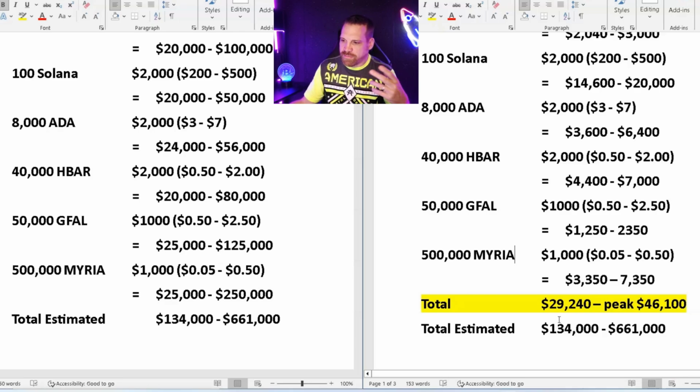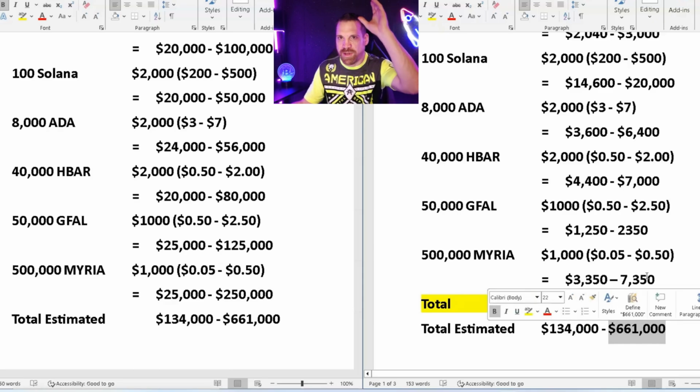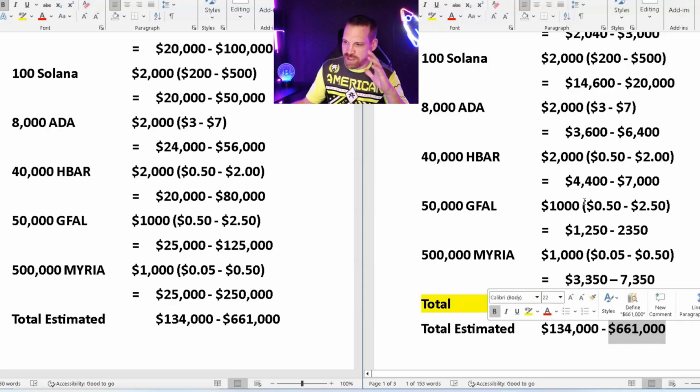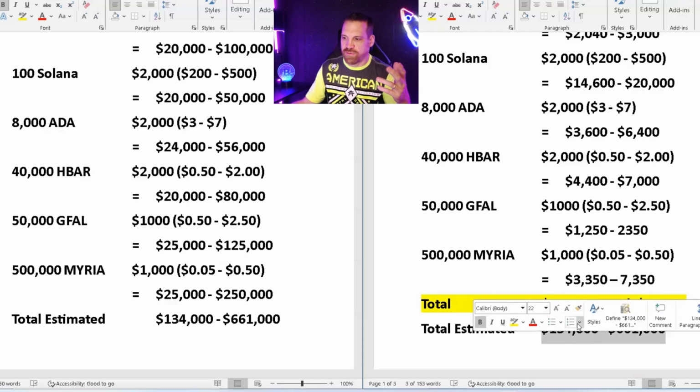But my total estimated returns on this would be $134,000 to $661,000 if all these went absolutely ballistic and did a blow off top to these maximum price numbers. I don't expect them to do that. I would think that would be the absolute highest they could possibly do. But I think over $100,000 would be a pretty fairly conservative estimate for this portfolio if you had put 10,000 in when I made that first video.